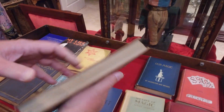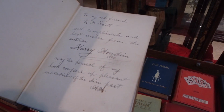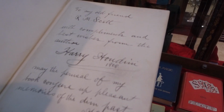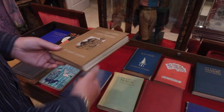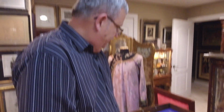Got several books here signed by Houdini. Another one to my old friend R.M. Scott with compliments and best wishes from the author. "May the pursuit of my book conjure up pleasant memories of the dim past." So, Harry Houdini, 1908. So that's just a sampling of what we have here. A lot more of them, but those are the key ones I'd like to talk to you about today.